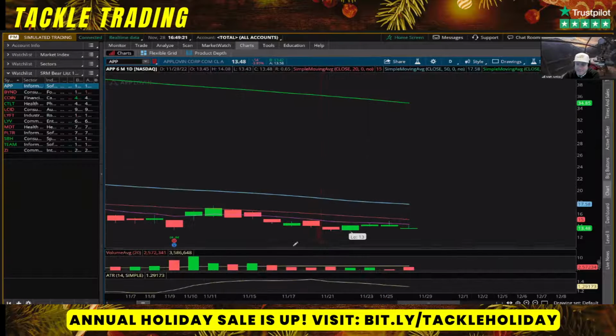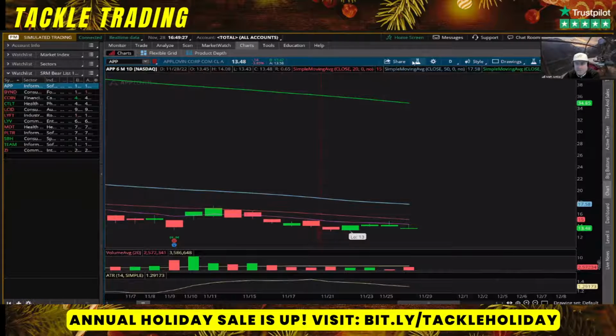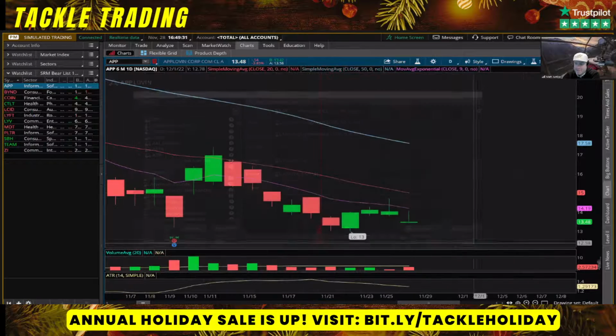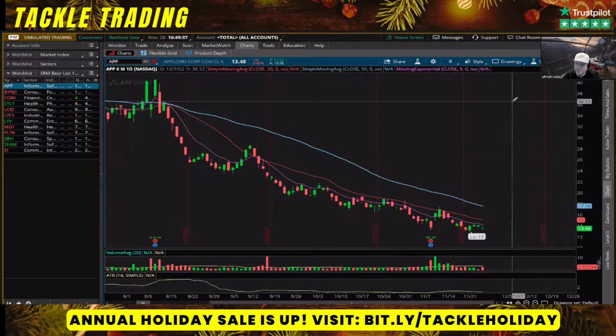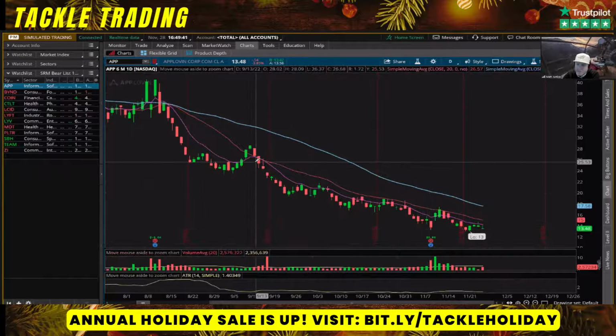Here the scale's off because of that 200-day moving average. So let me just hurry and change that just a tad here so we can see the scale. Some of these underbelly stocks, the scales get off a little bit if you have that 200-day moving average all the way up here. Now you can see the pattern a little bit.